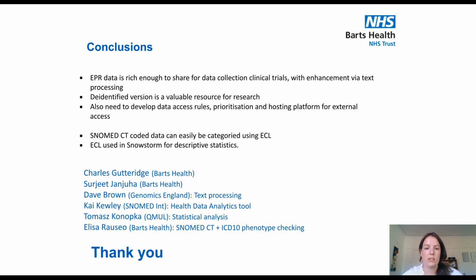So I just wanted to conclude. Hopefully I've been showing in these slides that our electronic patient data is rich enough to share for data collection clinical trials. But this is only really possible with enhancement by text processing, especially for the symptoms and complications data. The de-identified version of this data set is a valuable resource for research, but we've been required to develop data access rules, prioritization, and also a hosting platform for external access.